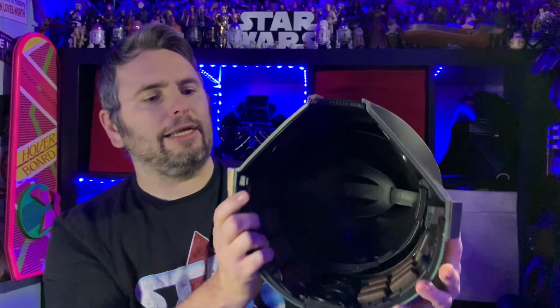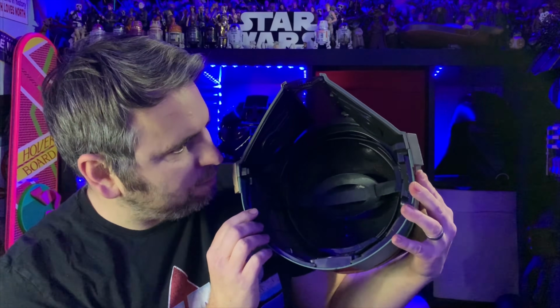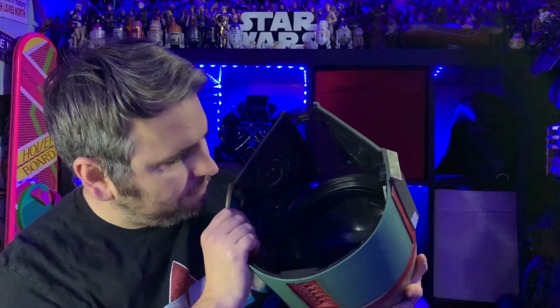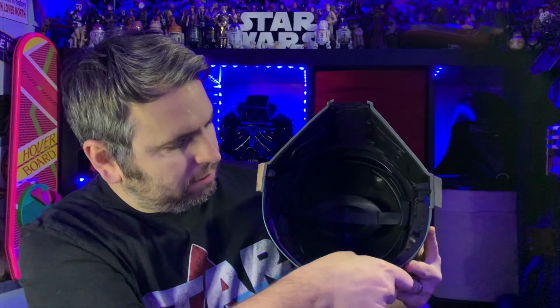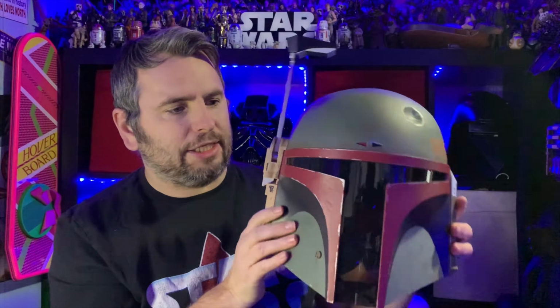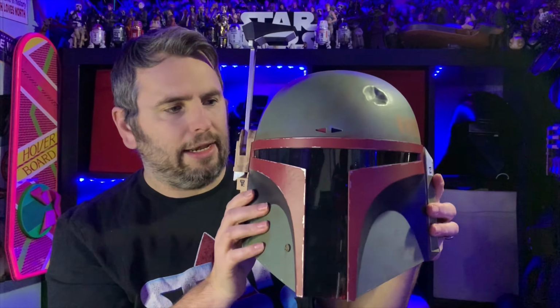You can see the inside detailing is great. This is probably the best helmet in terms of design. You can see inside it's got a lot of the workings of Boba Fett's helmet. It's got some squishy parts here. And yeah, it's a great designed helmet. It's just the paint job on this one is so lacking. It had to go low on my list.